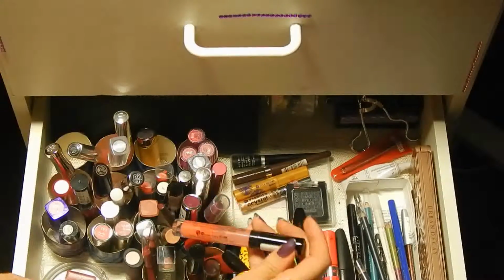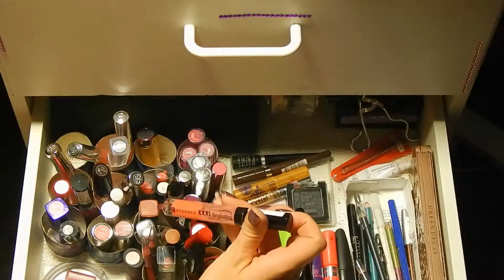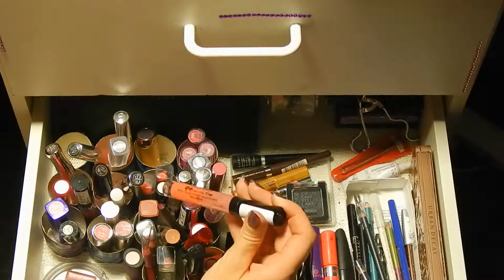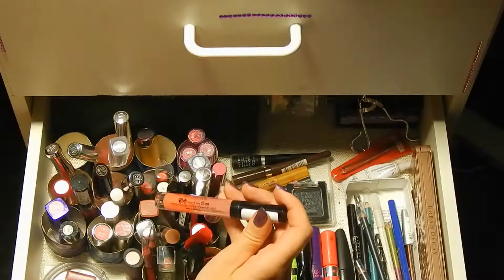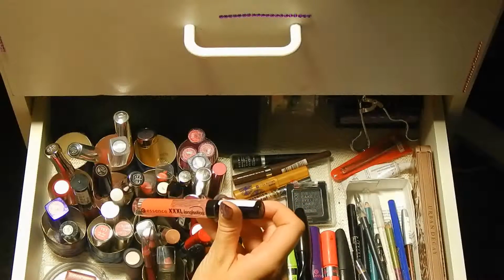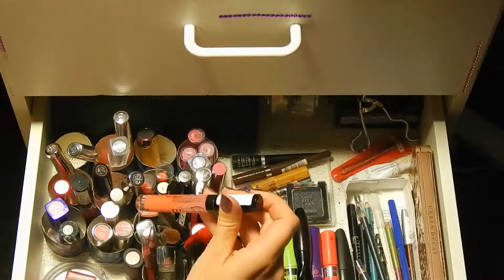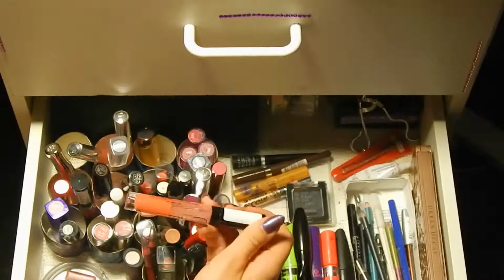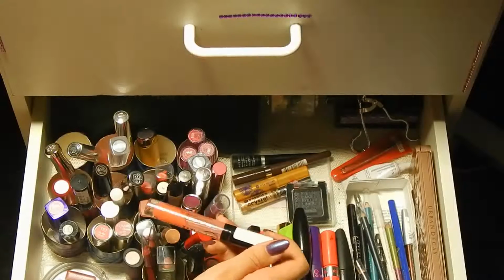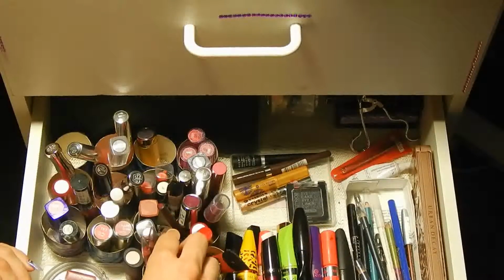When I'm working, by the way, I usually use this one, which is the Essence XXXL lip gloss. I think it was called, what was it called? Coral Delight? I think it was called Coral Delight, but the name faded off, so I'm not sure. In any case, it's a coral shade with sort of golden shimmers in it. It looks really natural on the lips and cheap, so it's always good.